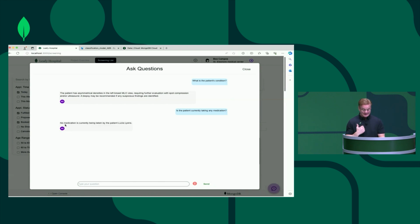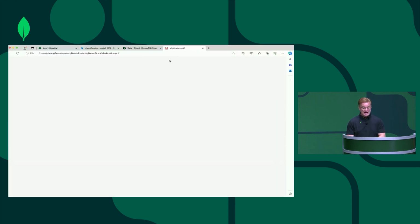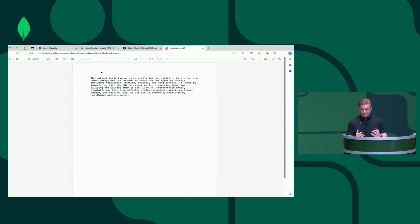So for instance, I can ask another question that says, are they taking any medications, right? And we can see that no, they're not taking any medications. So this is where MongoDB comes in, and you can add your own data or augment the data. So let's say more data has come in for her, let's say there's a chart, and her chart has added information, or more information has come in from another data source, and you now want that included in your chatbot.